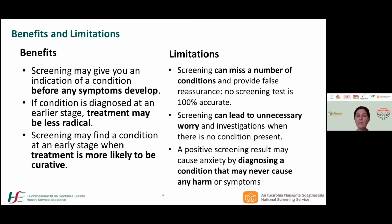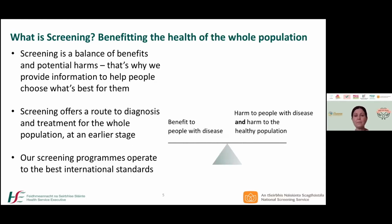So again, it's really important to understand that there are limitations to screening. We're not going to pick up everything. Sometimes we will give people false reassurance, and sometimes we'll pick up conditions that may never have progressed into anything more serious. It's really important for everyone to make decisions around their own health and look at the potential harms and the potential benefits of screening. We know that screening will offer a route to diagnosis and treatment for the whole population at an early stage, but sometimes we will miss people and we will cause harm to some people.